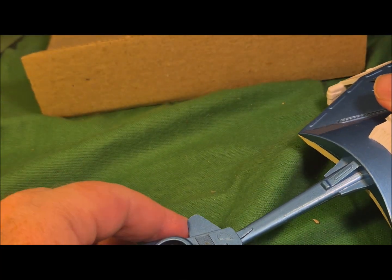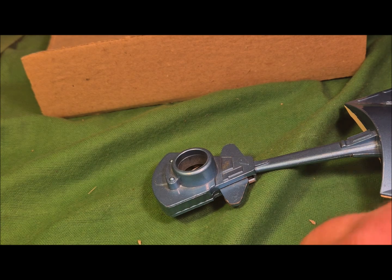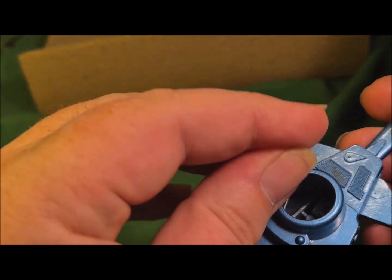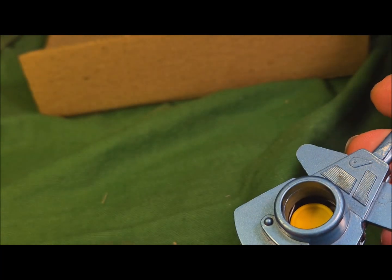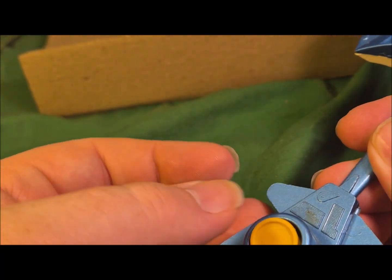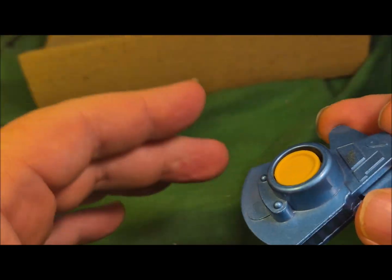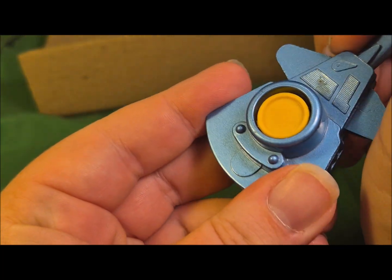Right, so torpedoes. I'm going to use the same torpedoes I did with the Enterprise. Let's get them out. Right, it can only fire 3. So load 1. Oops. Get in there. 1, 2, 3. Oh no, you could get 4 in, I suppose, just about. And you fire it using this trigger mechanism. So let's give that a go, and let's get the right angle. Right, let's fire that.